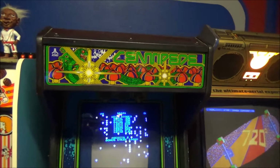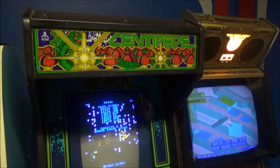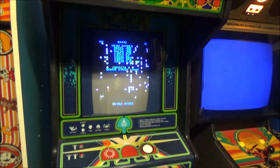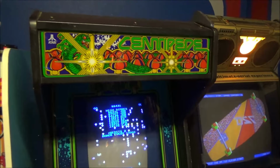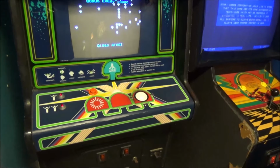This is new. Centipede, this was my dad's game. I told the story when I uploaded the video. This is the game that got me into this hobby. He bought this on eBay, and I couldn't believe that you could buy arcade games, and I started buying arcade games too. So this game's actually in really good shape.